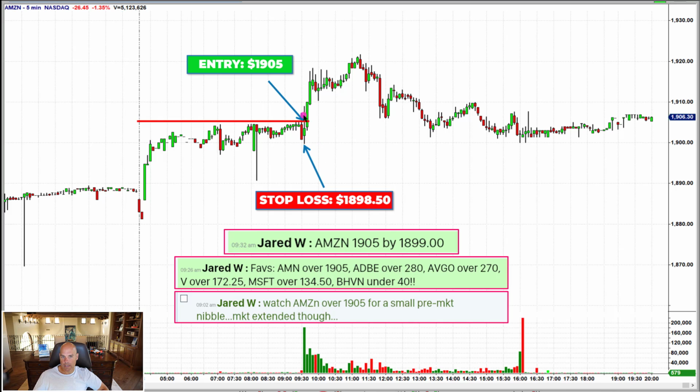Why? Because Amazon immediately pulled back off the open and then ripped. It immediately pulled back. See it? See this line right here? Let me do this real fast. Okay, just bear with me.